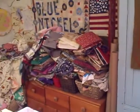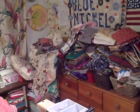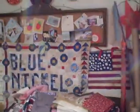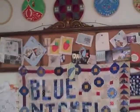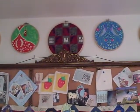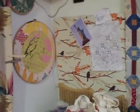So, there's more fabric piled up. And how long is this playing? This is 4 minutes right now. Behind it you can see my Blue Nickel banner. Another inspiration cork board up there. Some of the fabric lines I've done for the quilts I've done for Free Spirit are in those hoops up there. And more stuff on the walls.